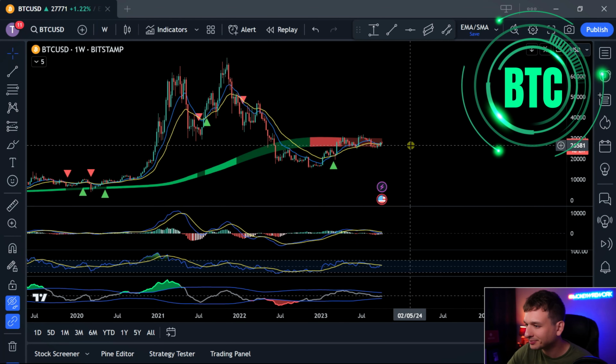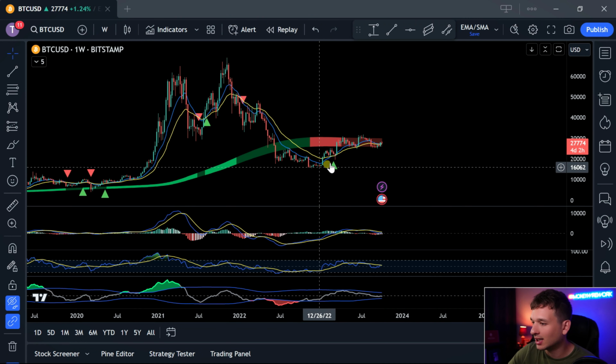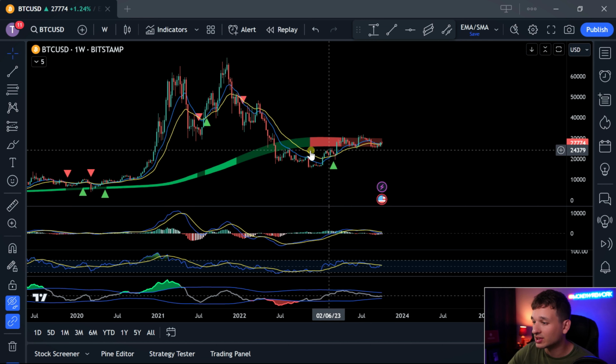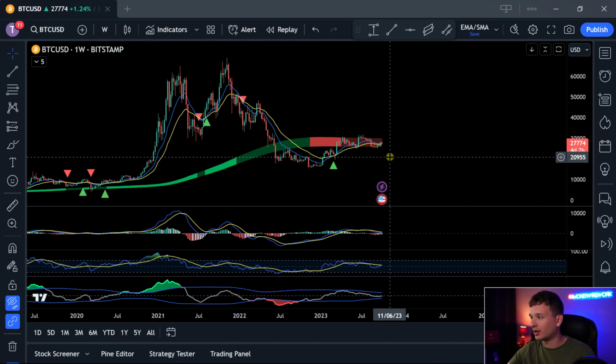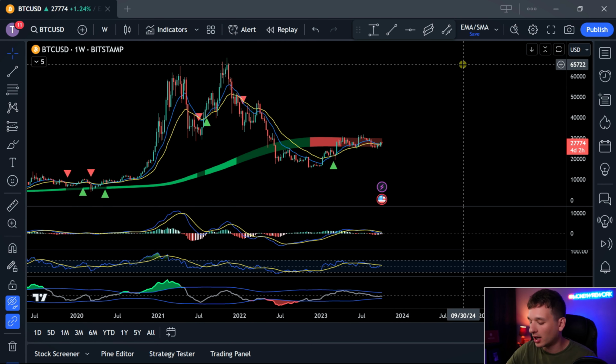So Bitcoin, I wanted to cover it real quick because, yeah, it's juicy to get in at 16,000 because right now it's at 28, but we're still under this market bias indicator, and there could very well likely be another leg down before we go back up and before we reach new highs.